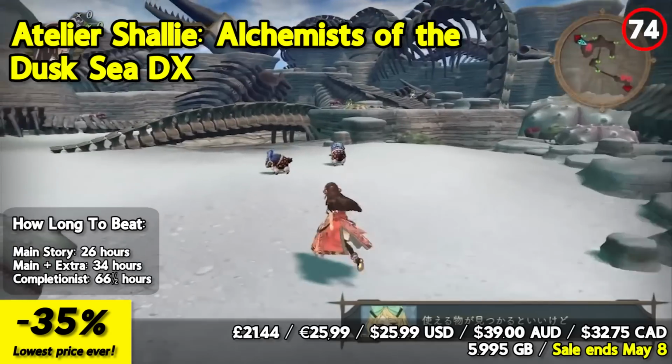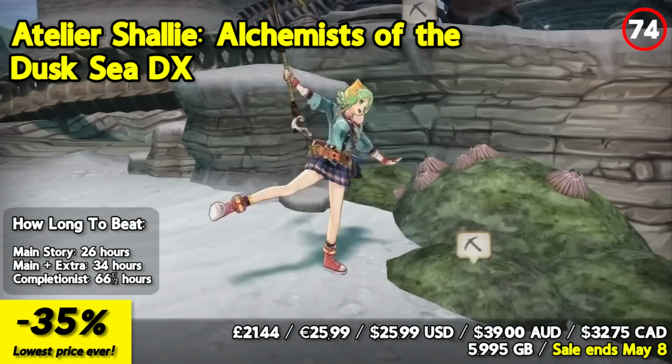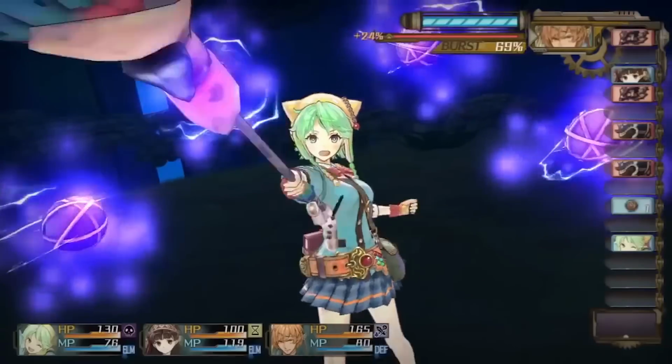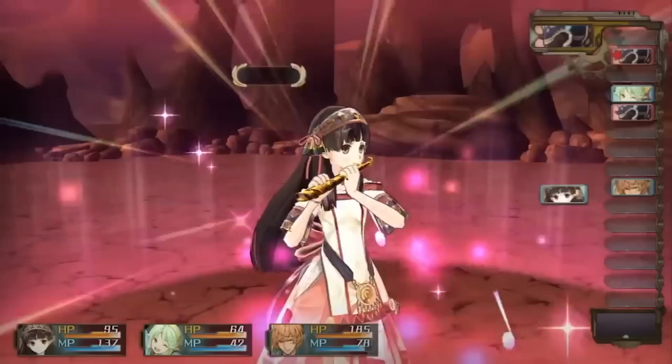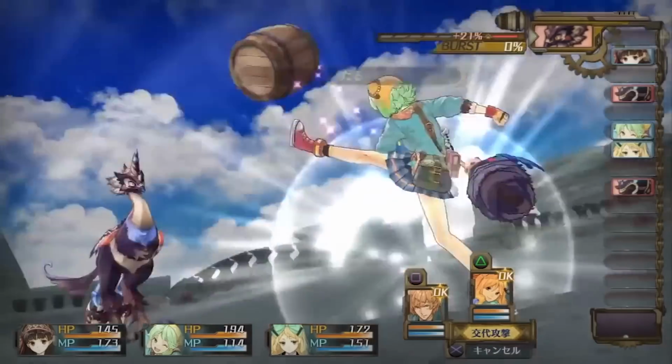Players will need to gather resources and use their alchemy skills to create new items and weapons that they can use in battle. The game also features a complex skill tree system that allows players to customize their characters and create unique builds. What sets this game apart from other RPGs is its focus on character development and storytelling.